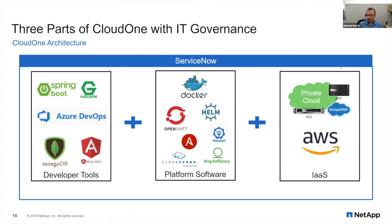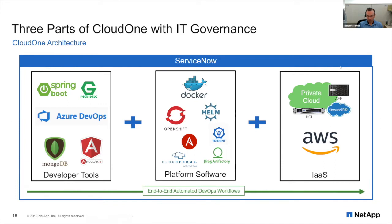Then we combine the platform software with infrastructure as a service, because ultimately the developer tools, the platform software, and then the applications we create, those blue circles, all need hardware to run on, and the hardware comes from infrastructure as a service. And in our case, we have a private cloud built on NetApp HCI, all-flash FAS, and StorageGrid, and we use AWS. The key principle here with CloudOne is end-to-end automated DevOps workflows.